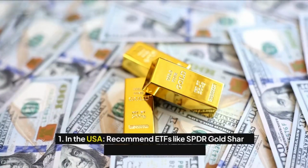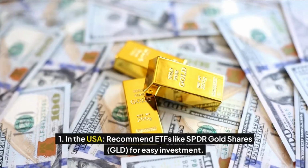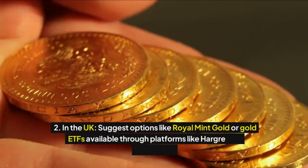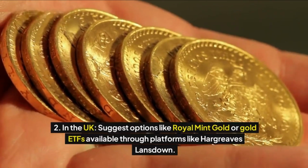2. Investing in gold. 1. In the USA, recommend ETFs like SPDR Gold Shares, GLD, for easy investment. 2. In the UK, suggest options like Royal Mint Gold or Gold ETFs available through platforms like Hargreaves Lansdown.